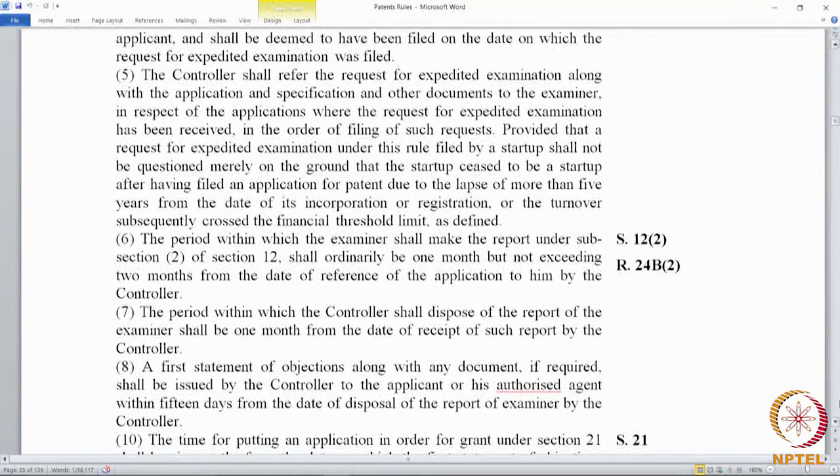Now, once the request is filed and assume that the request is in order, the applicant is entitled to the status of a startup. The controller feels that the applicant is entitled to claim the status of a startup. Subrule 5 then states that the controller shall refer the request for expedited examination along with the application specification and other documents to the examiner. The process is the same as it was in 24B in respect of the application where the request for expedited examination has been received, in the order of filing of such request.